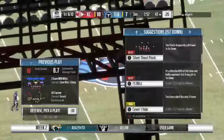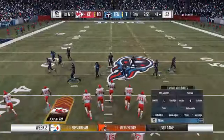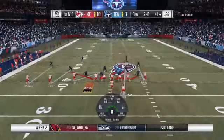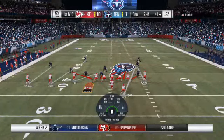They don't want it, brother. They don't want it. Green, 39. Green, 39. Go.